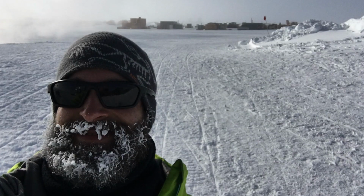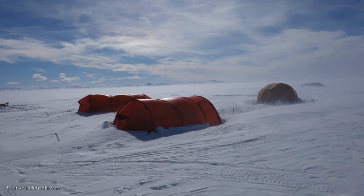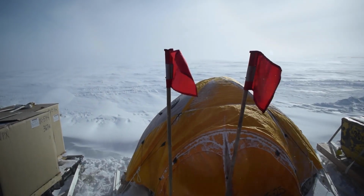Work and life at the pole is harsh. It's cold, very cold. And it's very dry. Antarctica is a desert after all. And there's wind. Relentless wind with nothing on the landscape to break it up.